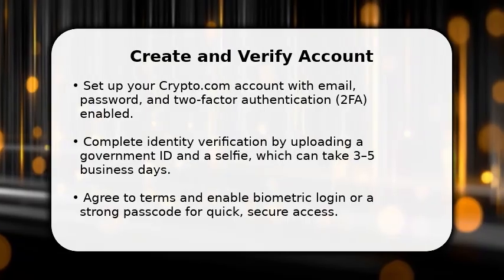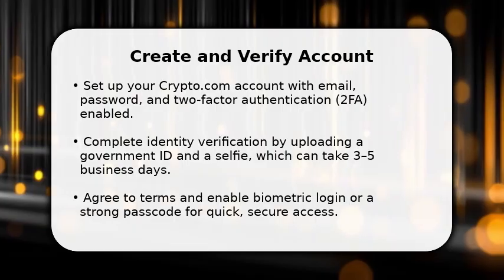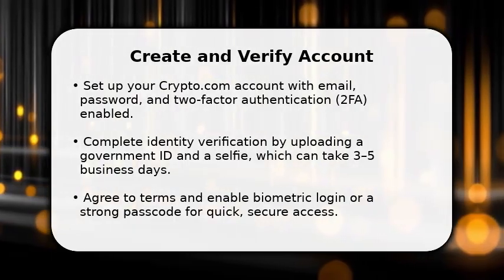Open the crypto.com app and tap Sign Up. Enter your email and choose a strong password, then enable two-factor authentication, 2FA, for account security.